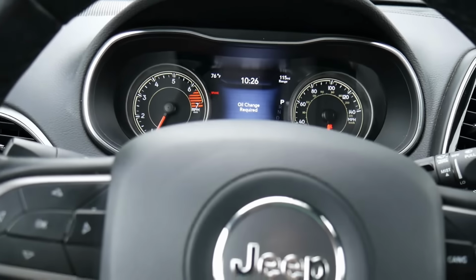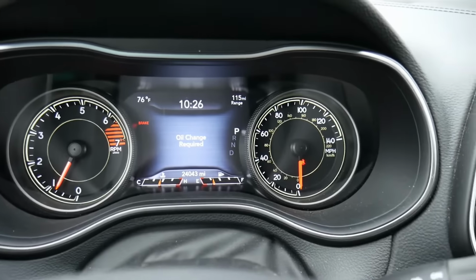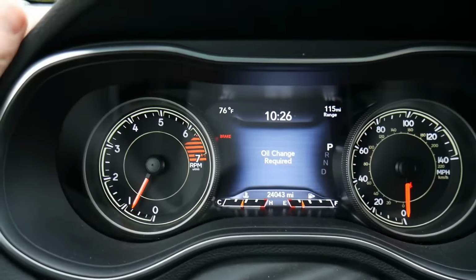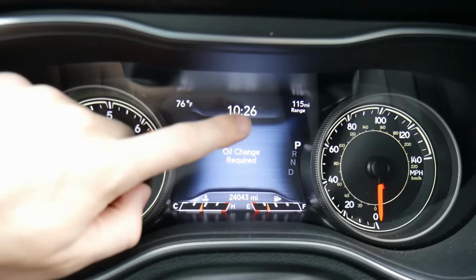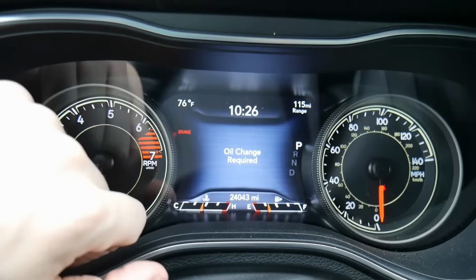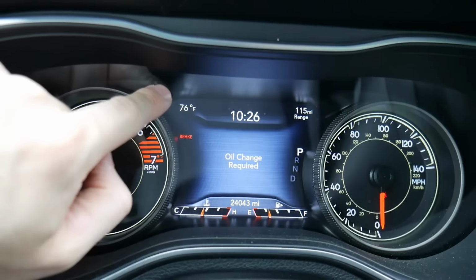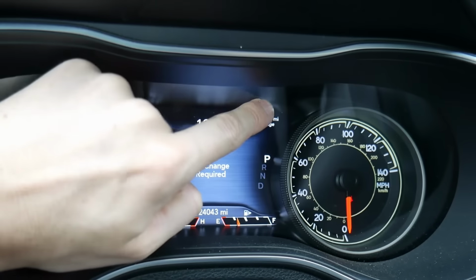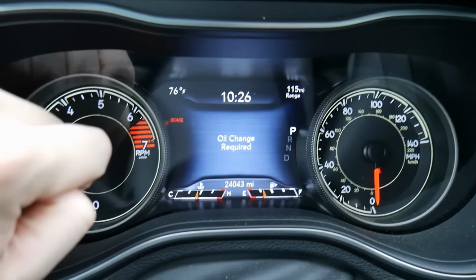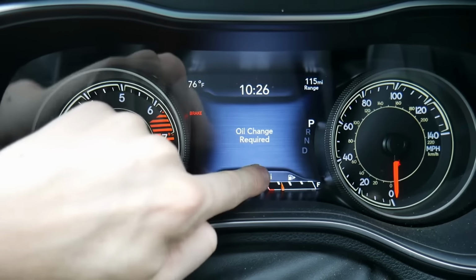And then a nice looking gauge cluster. RPMs on the left, speedometer on the right, and then a big screen in the middle to show you a bunch of information about the vehicle. And you can see right now, Enterprise really needs to take this thing in for an oil change. Let me go over some of the basics. So up in the upper left-hand corner, we have the outside temperature. We have our range until empty in the upper right-hand corner, and then we have information about the vehicle on the bottom, including your fuel gauge and your odometer.